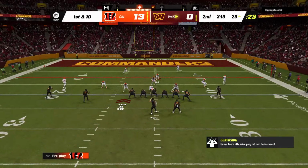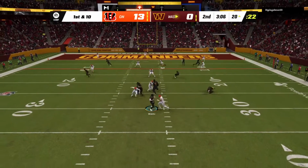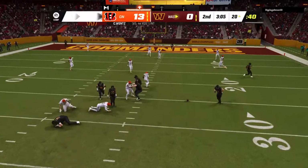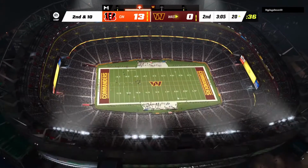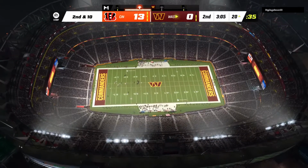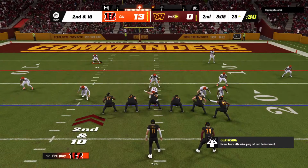From the red zone now, Wentz. Oh, hit as he throws there, incomplete. Certainly appeared to take away his first read, and by the time he tried to look elsewhere and find an open target, the coverage was too good. That one falls incomplete.